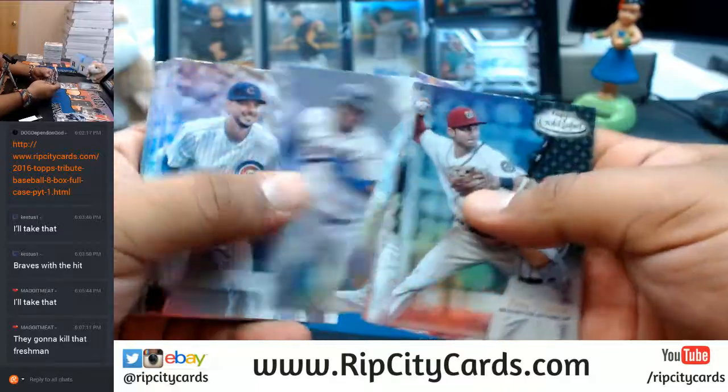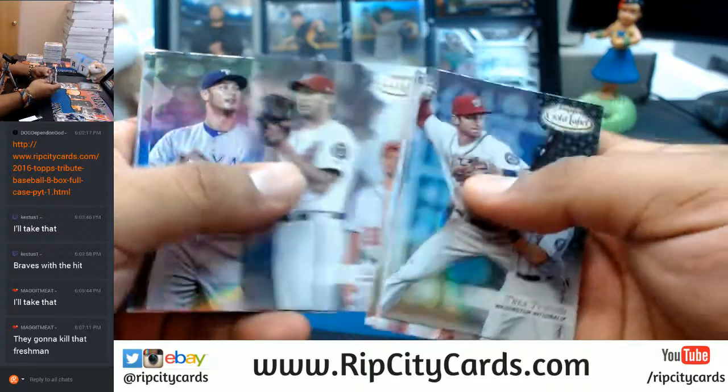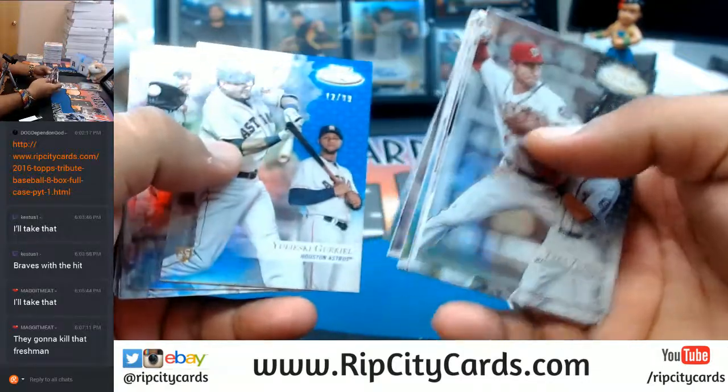Yeah, I don't think they're going to kill him. But the kid might get injured at this rate, especially if he takes off and runs like that. He's going to get clobbered.